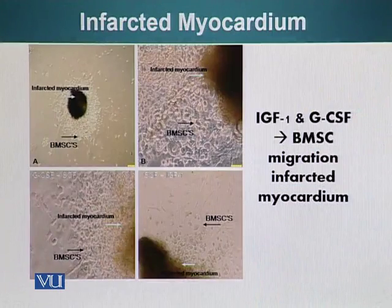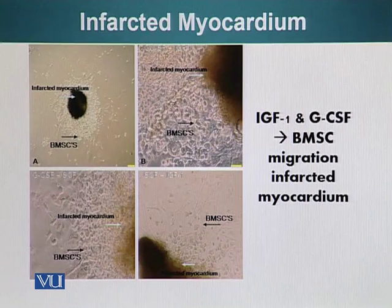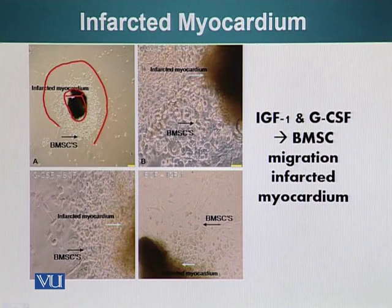Let's look at an experiment which was done in my lab. This is a mouse model in which we caused myocardial infarction by ligating one of the coronary arteries. The dead myocardium was placed in a tissue culture dish along with bone marrow mesenchymal stem cells. Here's the infarcted myocardium, this black dot, and around it you can see the bone marrow stem cells swarming towards this tissue.